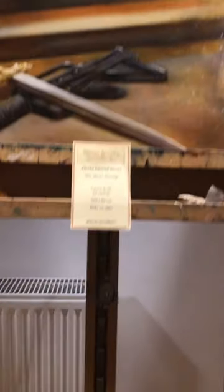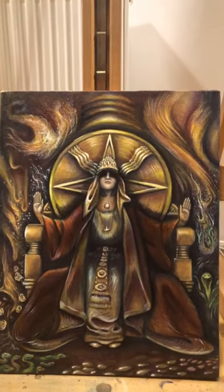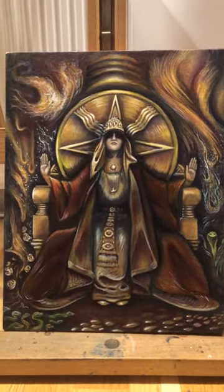Here's another piece that I've chosen to exhibit tonight, the High Priestess, at the base of my easel altar.